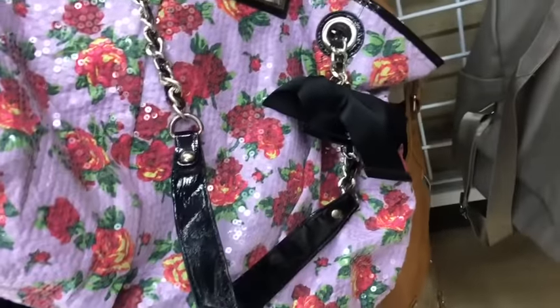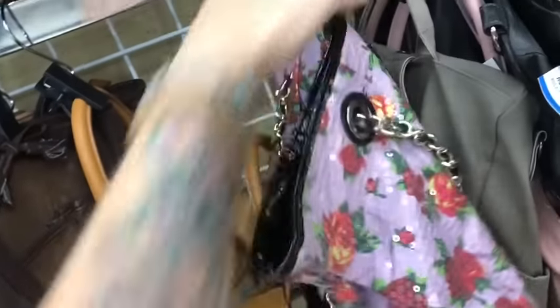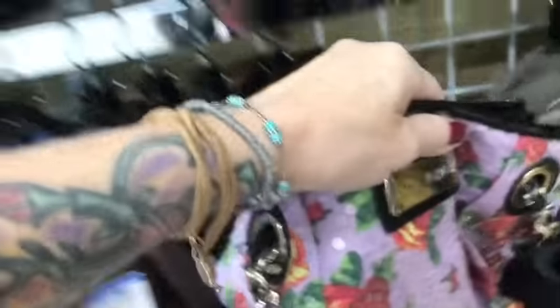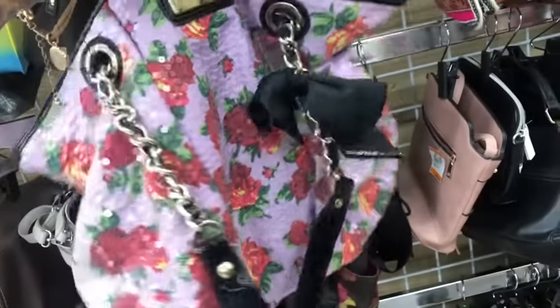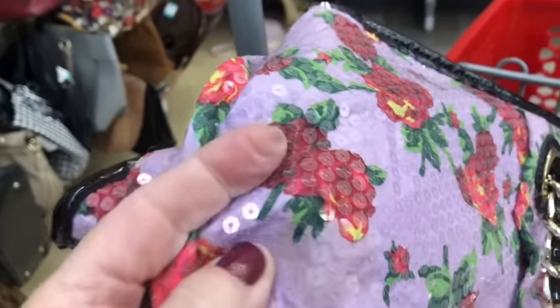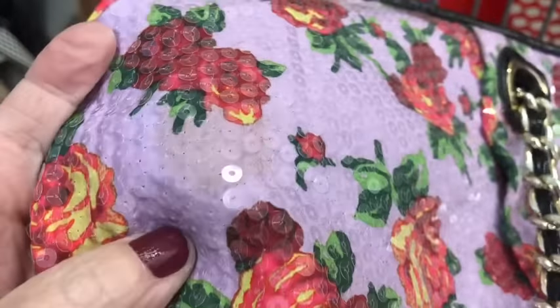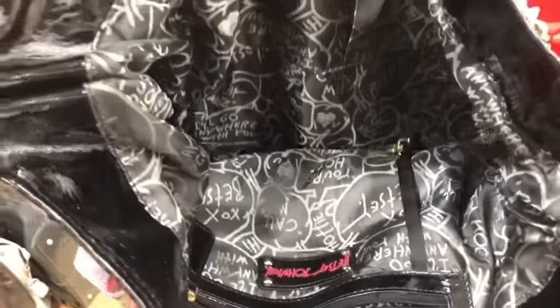I don't know if anybody would want this, but it's so cute. Lavender with roses. Maybe we'll get it. Let's take it off. It's full of sequins. It's a little vintage Betsey Johnson. What is that? Is that a spot on there? I don't know if that can be cleaned off, you guys. There's a little spot right there. Let's see the inside. The inside looks fantastic. I don't know. It's a maybe. We'll see what happens. But let's keep looking.